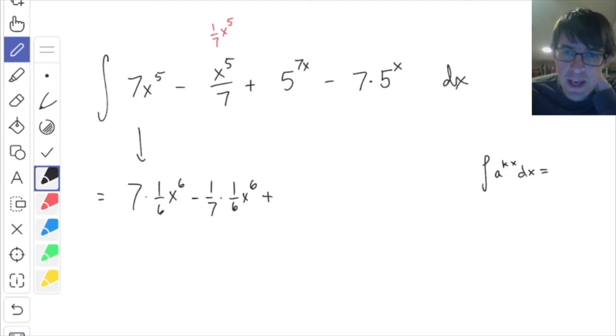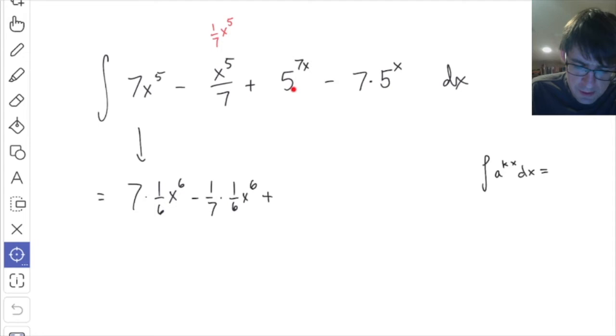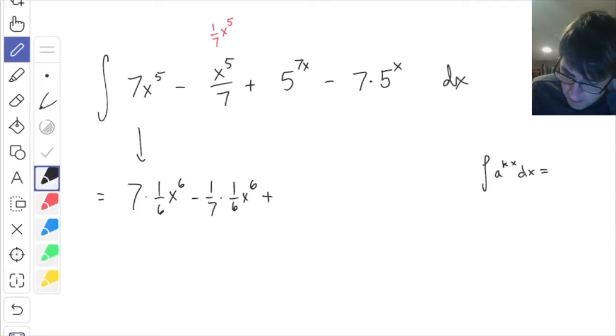Integral of a to the kx. That's what I'm looking at here because I have some constant coefficient on x inside the exponent. So this will fit perfectly this format. And the answer, if you look in the formula, is 1 over k ln a to the kx. So this is what we're going to do for that 5 to the power 7x.